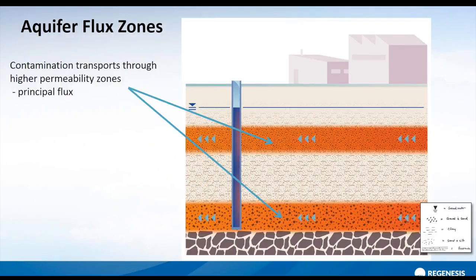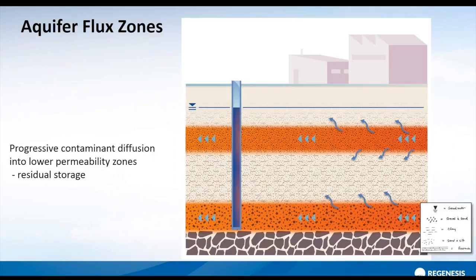And as a result, if we use orange to represent contamination, those same higher permeability zones are also going to represent how the contaminants move. This is what is responsible for those plumes getting very, very large. Those are the avenues that the contaminants move through as the principal flux zones. And then as they're moving through those zones, they will forward diffuse into the lower permeability zones, like those clays, and that acts as residual storage.